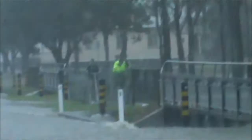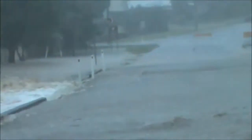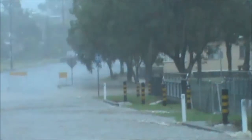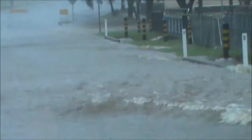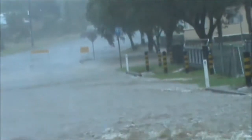Well, there it is, folks. The coastal areas have copped it worse than us. This is much, much worse than it was a couple of hours ago. So I'm going to turn around and go back. I'm not going to try and go through this. I can't see the centre line properly on that bridge, and there may be some washouts on it. Okay.